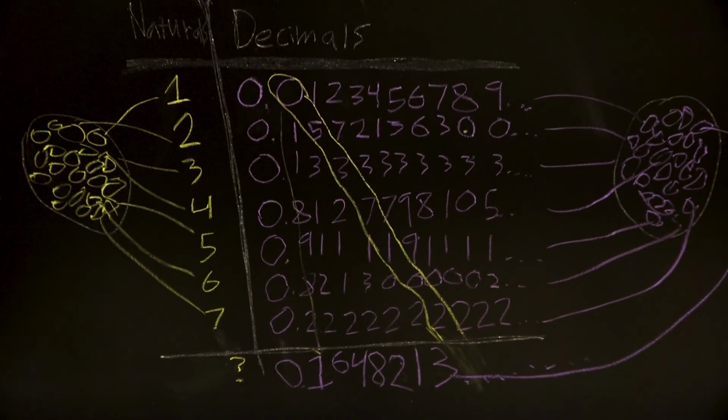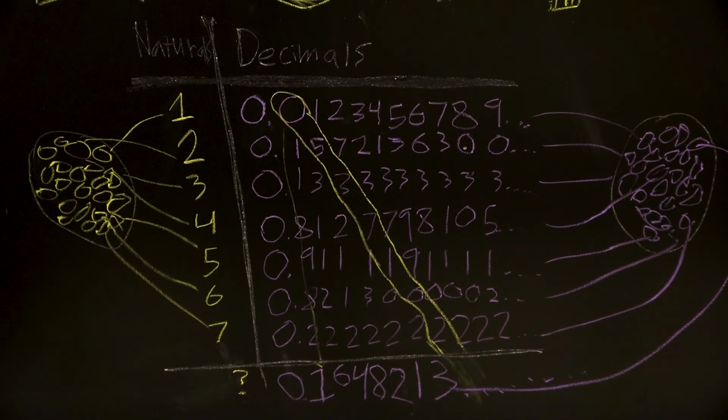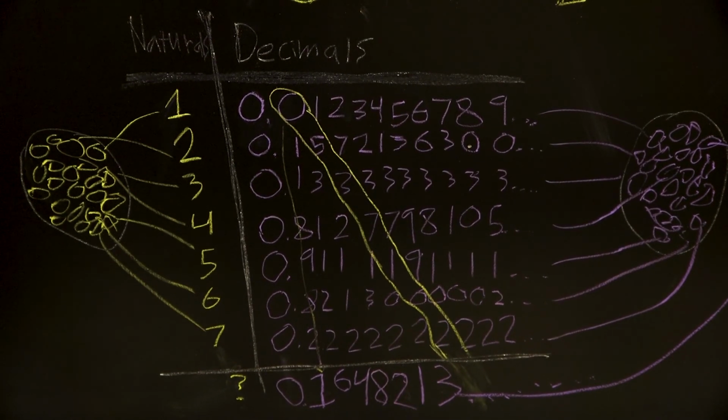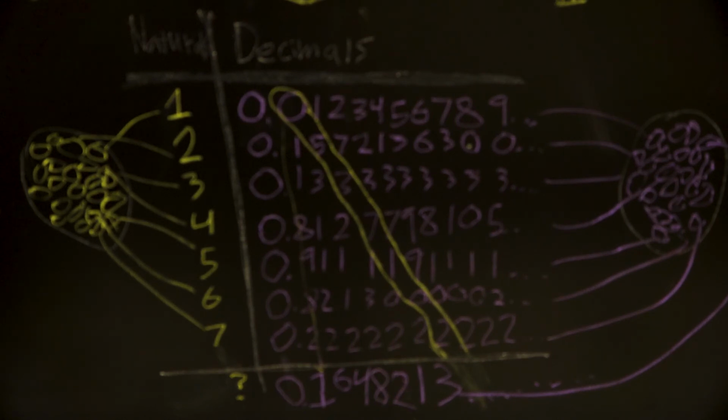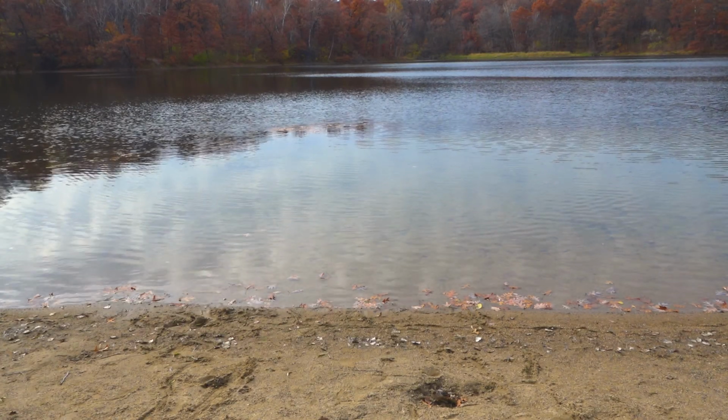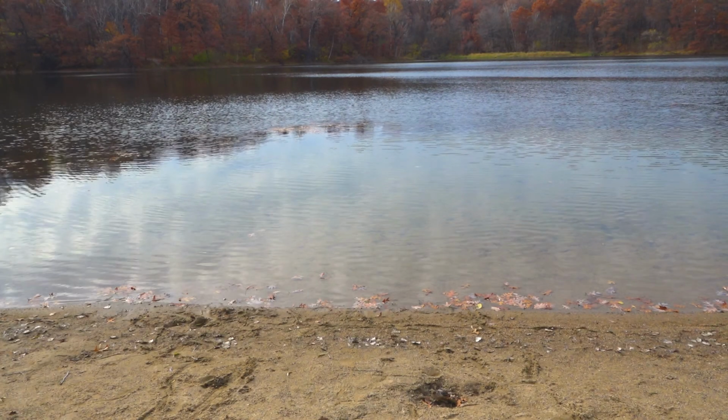This new decimal we've just found was not accounted for when we made our list, and it means we weren't able to pair off all the positive numbers. So no matter how clever we were when we made this original list, there's always going to be a decimal we forgot about. It's crazy to think, but some infinities, even if they don't look like it, really are bigger than others. Thanks, Cantor.